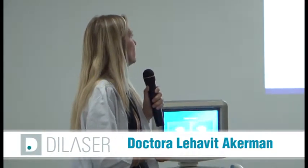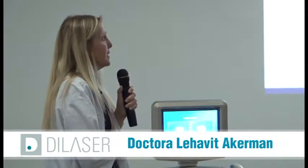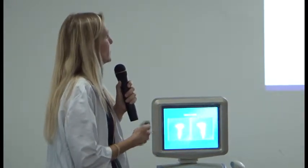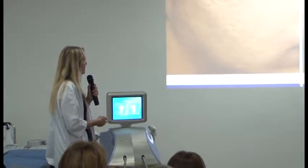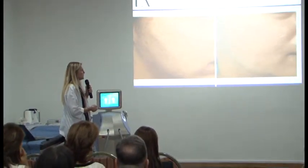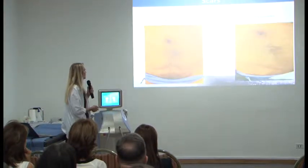Another case, this is like the usual case of acne scars. You can see again skin type between 3 to 4. You can see that after 3 treatments, the whole appearance of the skin and the scars looks a lot better. This is a young patient with acne scars. She's 18 years old, and after 3 treatments only, you have very good results regarding the acne scars.